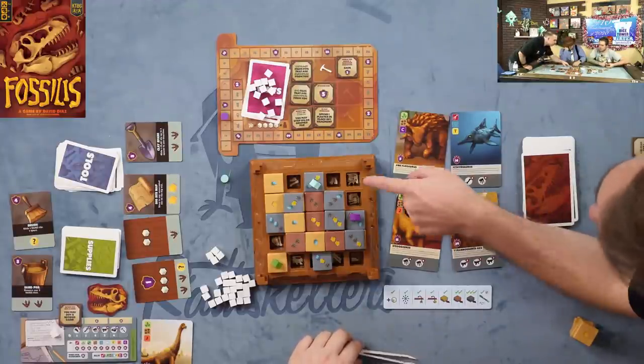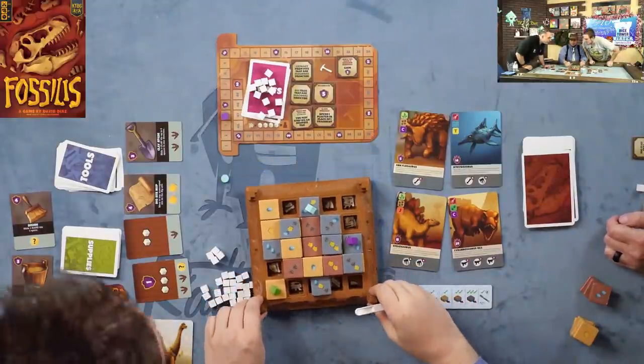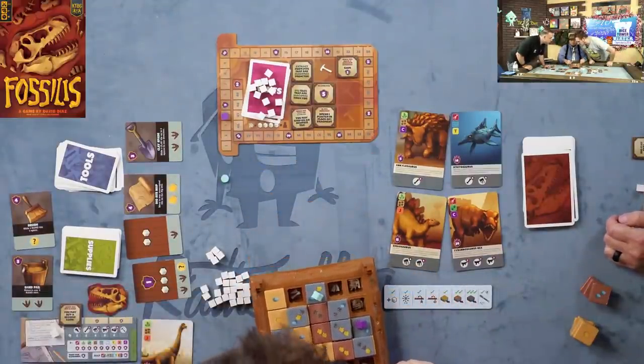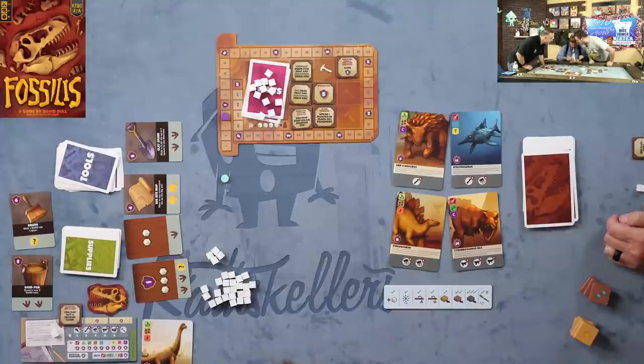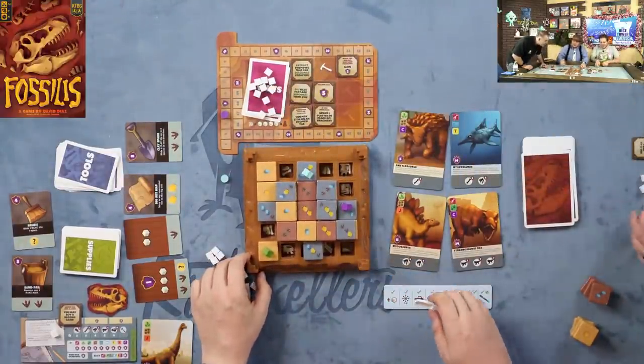Are there any hammers on either of these sides that we can see? I don't see hammers. No hammers? I see teeth. And more. There's three teeth and a femur. Okay, I'll just take a plaster then for my four. It is not now, hammer time.